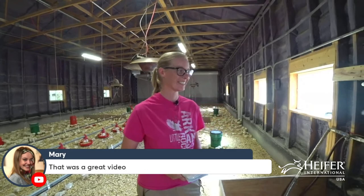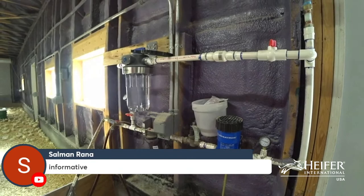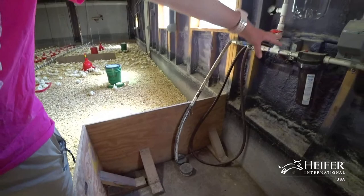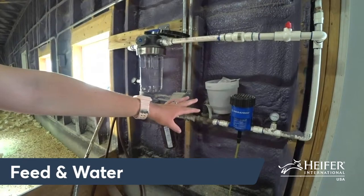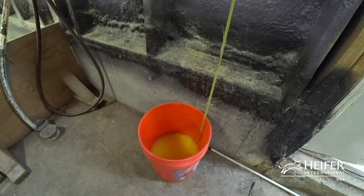Another way that you mix in vitamins and electrolytes is using our water system. Can you tell me a little bit about what you do here? Yes, so this is our Dosatron. Our water source comes up through the floor here, passes through a water filter, and then down through our pressure reducer and into our Dosatron. It'll pick up this solution, and I actually have orange juice in there right now, BVS vitamins and electrolytes. Chicken Gatorade, essentially.